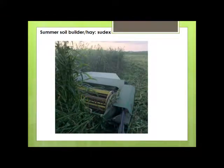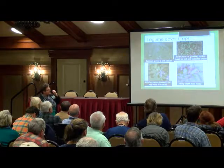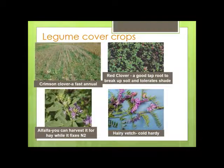This one, Sudex, you cannot build biomass better than with this one, if you have a summer window and want to rehabilitate a soil. Alfalfa, if you've got a couple of years, or Sudex if you've just got a summer to rebuild a site. So legumes are really important, even though, as I said, if you are using a lot of compost already, you may need to back off on them.